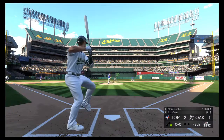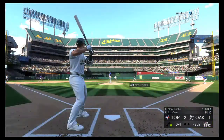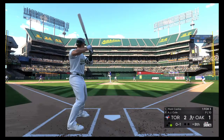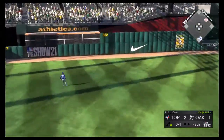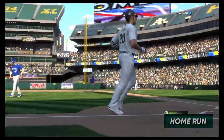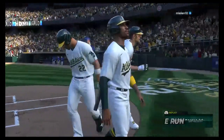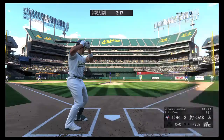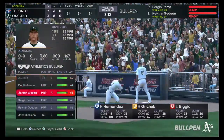To the plate now, Mark Canha. He'll go after the first pitch and bounce it into foul territory. He's got a hit in 3 at-bats to this point. The 0-1 delivery. Here's a shot to left field and deep. Look at this. Gone! And that 2-run home run delivers an 8th inning lead. Now batting, number 22.